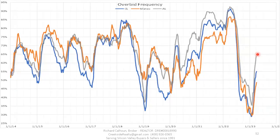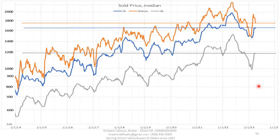Now we're looking at the frequency of overbidding. Alameda County is the top at about 65% of the sellers getting more than their asking price. Santa Clara County is next at about 55%, followed by San Mateo County with almost 50% of the sellers getting more than their asking price. Again, there's sort of this juxtaposition. We have these expectations, but for 50% of the sellers to be getting more than their asking price, you still have a fairly strong marketplace, but the listing agent could be doing a good job of getting the seller to realize the current economy and be pricing the property accordingly.